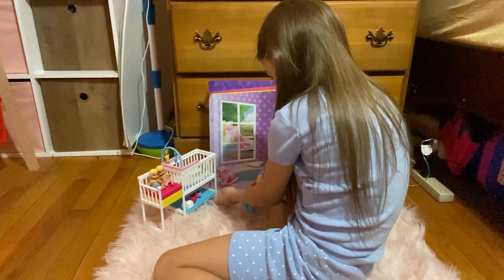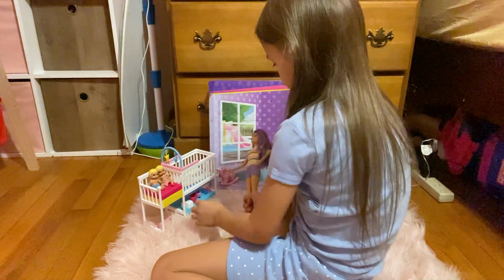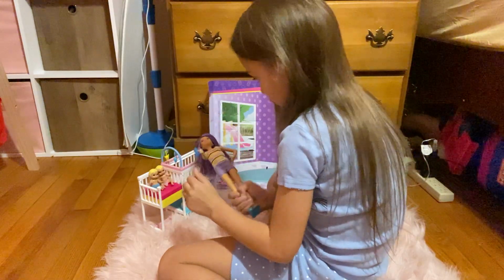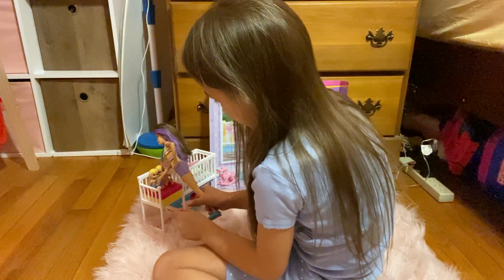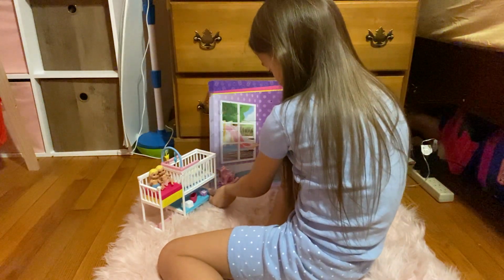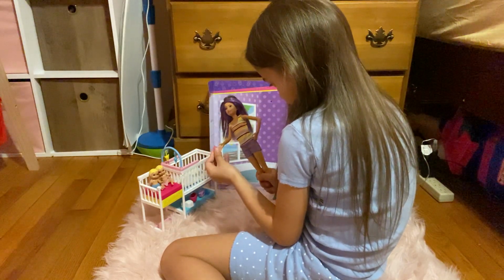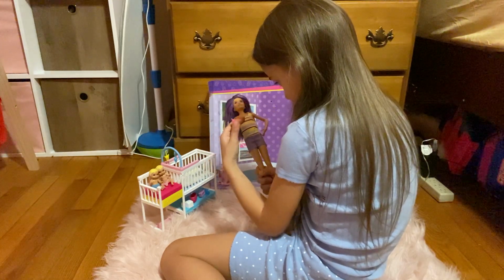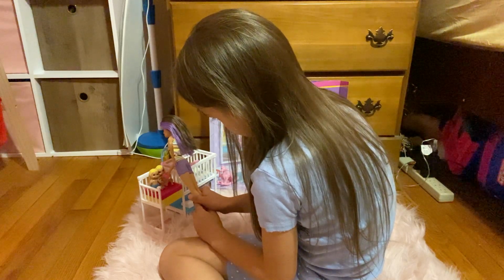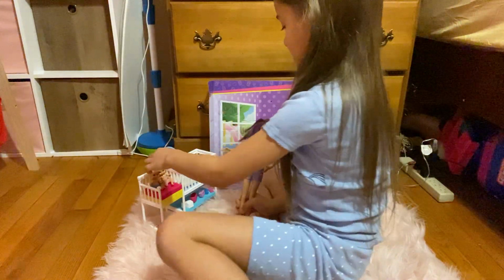So now, I'm just gonna put these things in here. I'm feeding them. Okay, now start with the boy feed because he is the more important one. Okay, you done? Okay, now your turn. Done. Okay. Now we're gonna play.